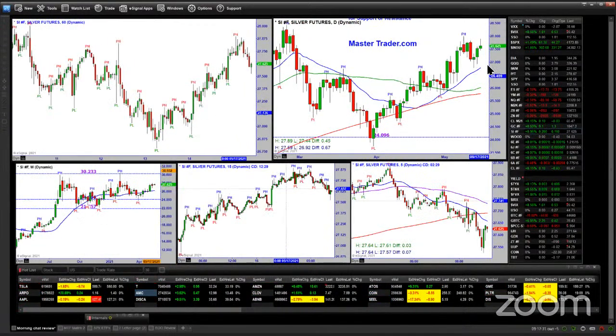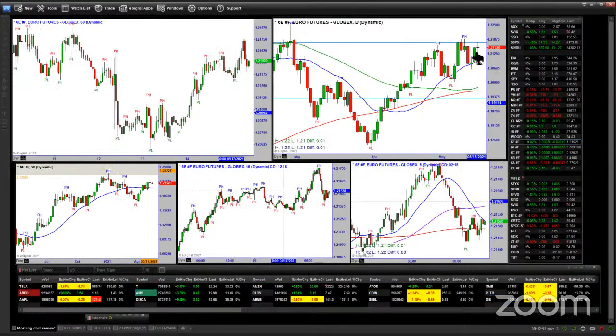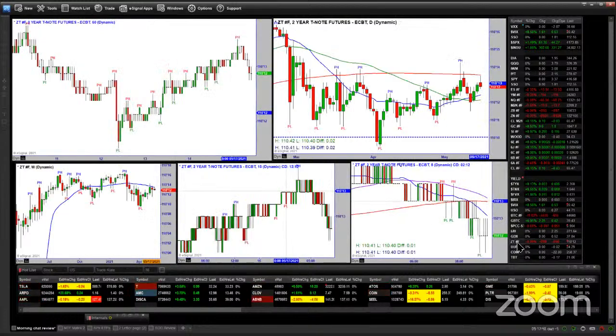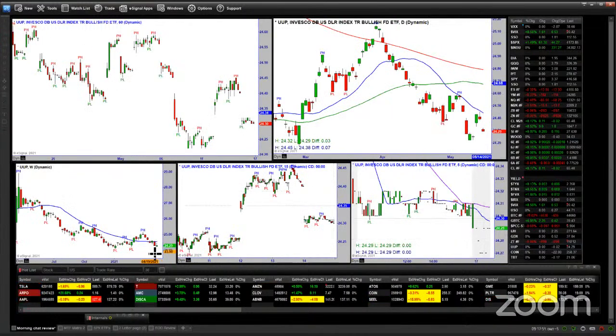Silver, kind of grinding its way up too. And what else do we have left here? Well, the euro. I'm going to watch whether the euro actually breaks out here, and whether the dollar actually breaks down. That's not the dollar. That's the dollar. Whether it actually breaks down.